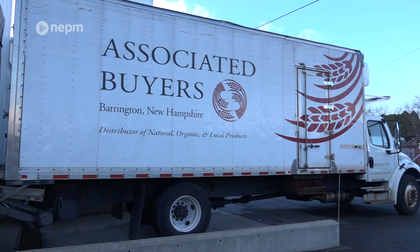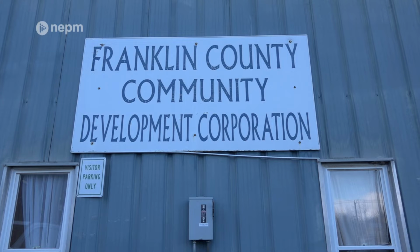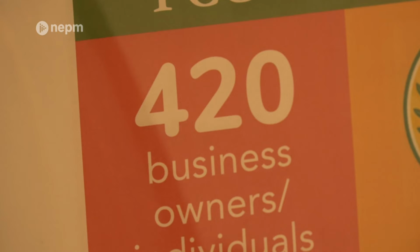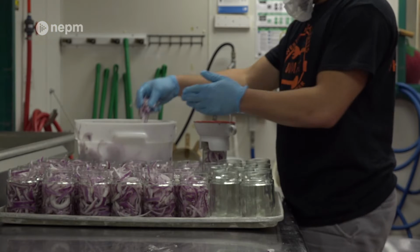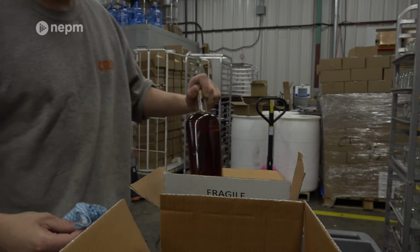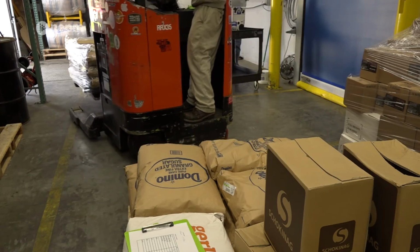Chances are, if there's a local business in Franklin County and some of the surrounding areas that started small and needed financing along the way, they came through the FCCDC. The annual budget here is $2.7 million, and they've got their sights set on a target of $400,000 in donations this year in order to keep it up and running.